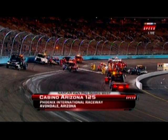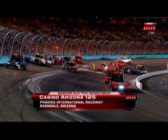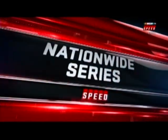Red flag condition in the Casino Arizona 125 here on Speed. Four cars involved in this most recent incident, and we're seeing a lot of Speedi-Dry all over this racetrack now. Yeah, it's really been an extremely rough day on equipment here at Phoenix.